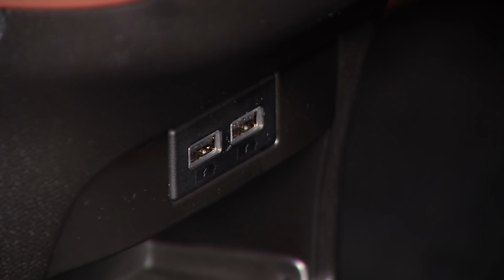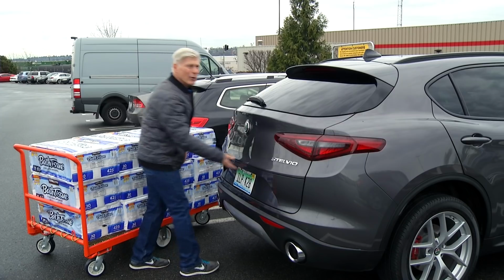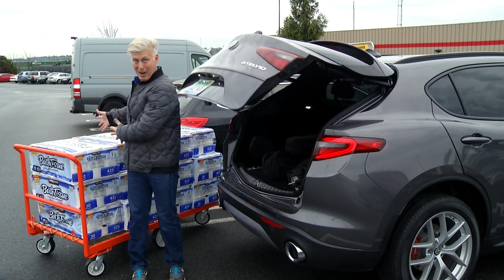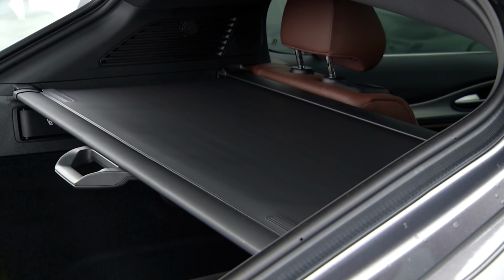Yes, I can charge my phone. Yes, I can stash drinks here, but no heated seats. Dang. I carry a lot of photography gear to produce these videos, and while this will remain my trunk measurement metric, I'm going to use my gear this time to show you how handy this cargo space is.